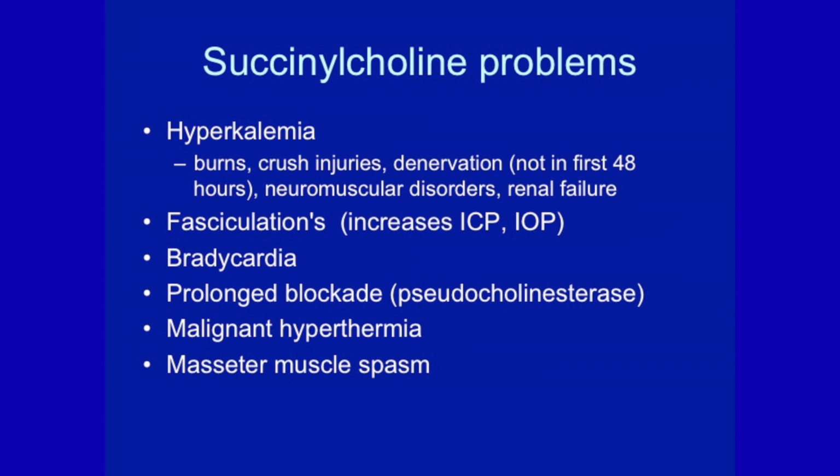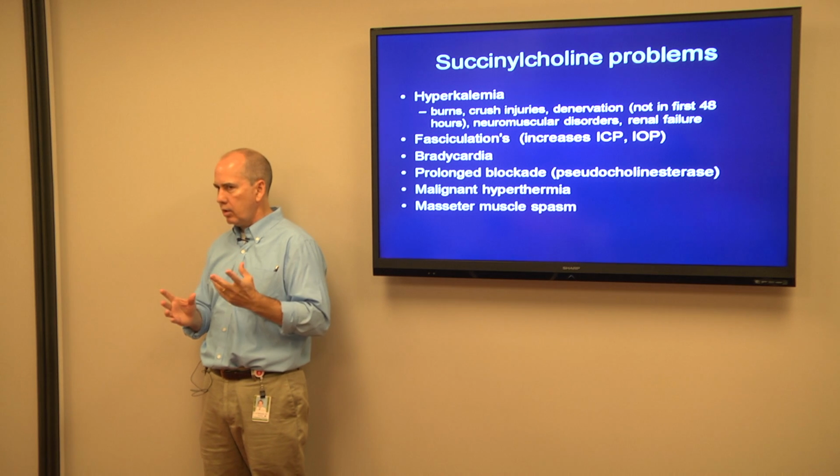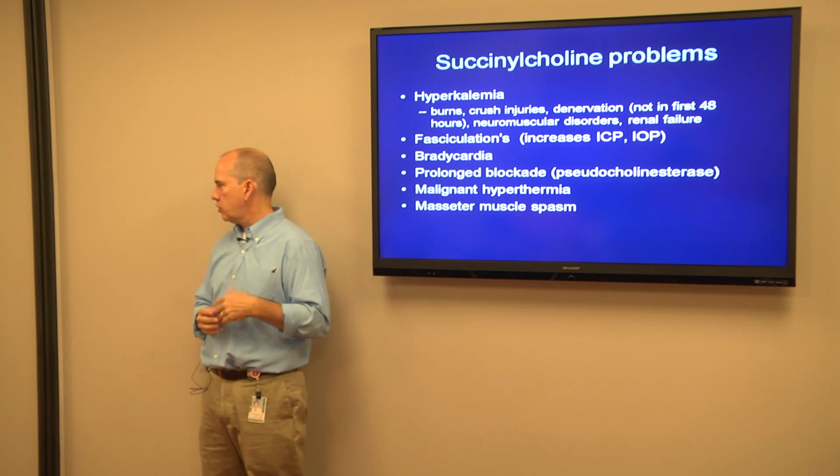The things like crush, burns, it's a couple days before it happens, but any denervating neurologic condition, it can be associated with profound potassium release. And so our kids with CP and things like that might be at risk. So we tend to avoid it. But if you need someone to quit moving quickly, nothing works like succinylcholine. So it should be something in your armamentarium. So if you're talking about that laryngospasm after sedation, it works really quickly. And you'll still find that a lot of the rapid sequence protocols still list succinylcholine as the drug of choice.